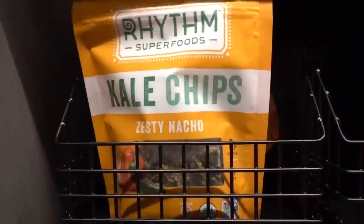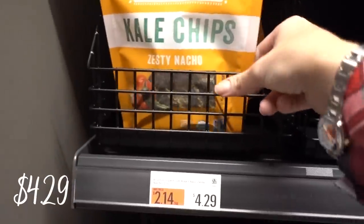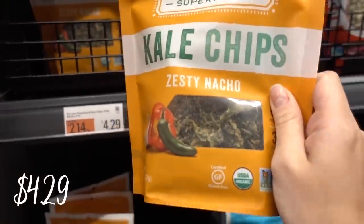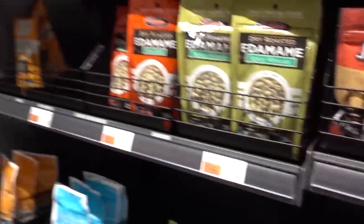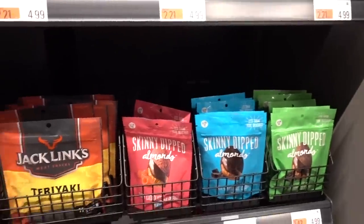Kale chips. Do they have regular ones? No, they don't. Okay, well, I'm gonna pick these up as if I'm gonna buy them, but I don't like this taste, so I'm probably gonna put them back. So how much are those? $4.29? Okay.